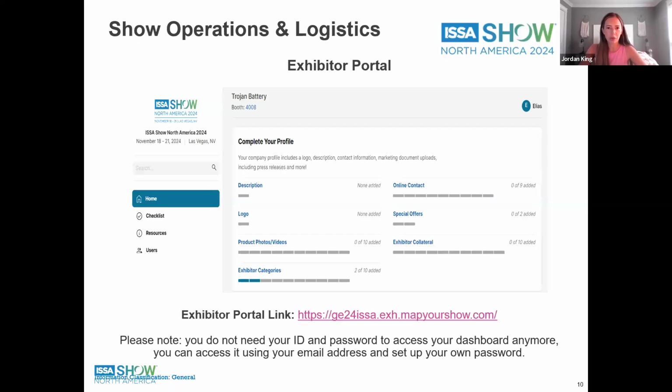Yes. Hello, everyone. Happy Friday. I'm sure a lot of you already know, but I'm just quickly going to go through how to log into your exhibitor portal. And then I'll walk you through the new Exhibitor Resource Center, which we used to call the Exhibitor Service Manual. It's pretty much the same thing, we're just rebranding it.